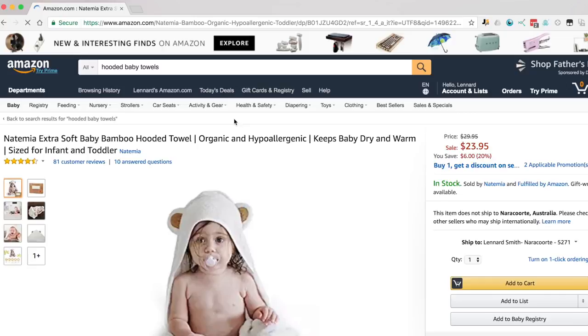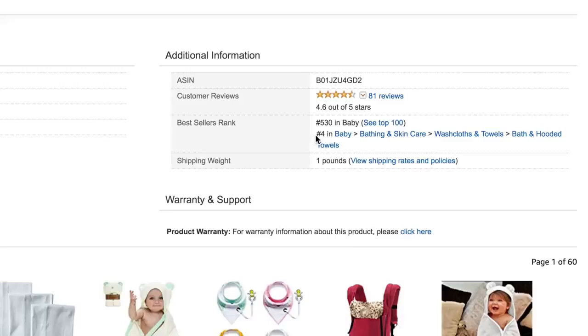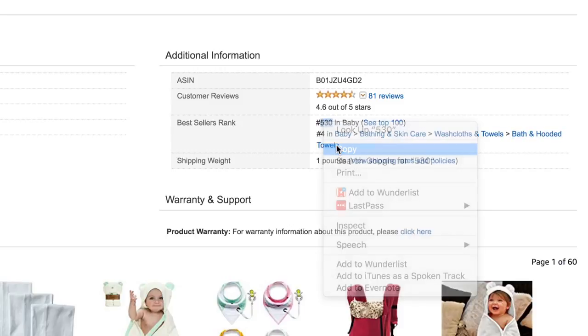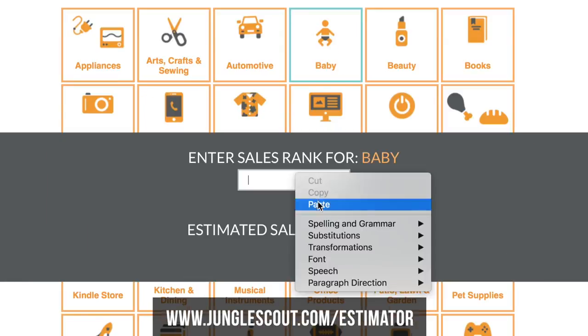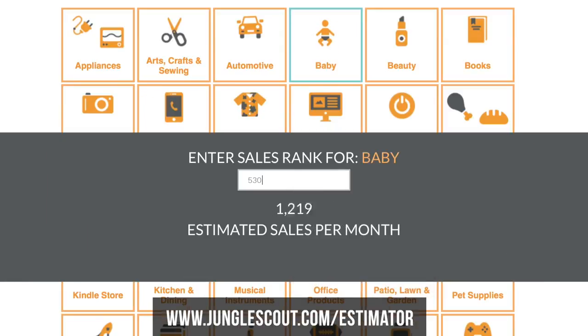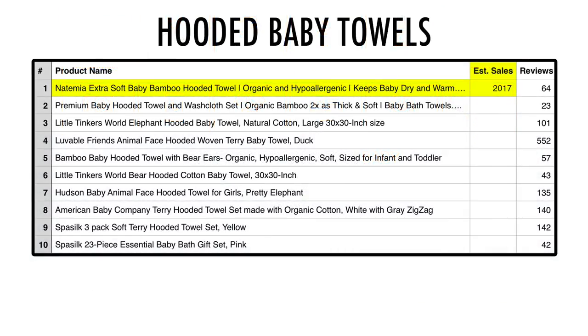To check the sales, open up the listing, go down to the product details section. Now you'll see that Amazon gives every single product in its catalog a rank. It's called a bestseller rank. This is called a parent category, and this one's called a subcategory. Copy the number from the parent category, paste it into our free sales estimator tool, and it will give you an estimate for the monthly sales of that listing. Now go ahead and do that for the top 10 listings under that product.